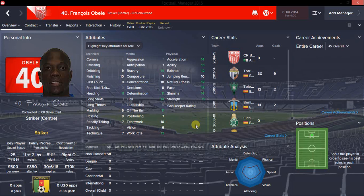10 finishing or above is very good for the lower leagues. Can you prize him away from Belouizdad? Well, he's there on our brand new updating database because he recently moved there. If you're using the original database, he might still be at Torrevieja. That's Francois Obele, the goal machine. He will get you what you need. He's only on £500 per week, valued at 70k, so you're going to pick him up very cheap.